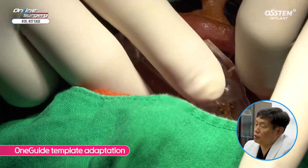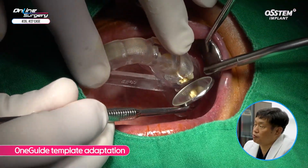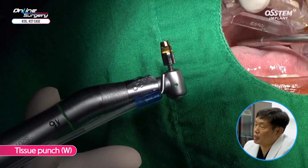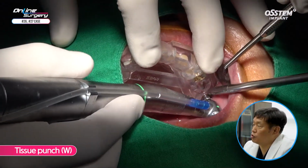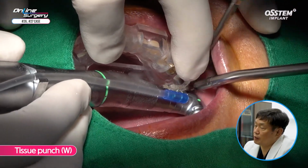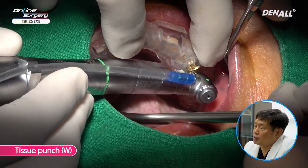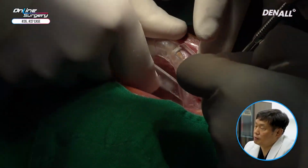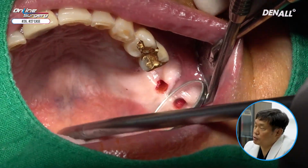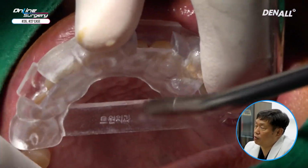One guide template was adapted in the patient's oral cavity and the fit was checked. Because this is a distal free end, a cross-arch template was fabricated to cover the other arch. Tissue punch wide was used to remove overriding mucosa in number 27 first, followed by number 26. After template removal, it was checked whether soft tissue was removed completely. And then the template was adapted once again.